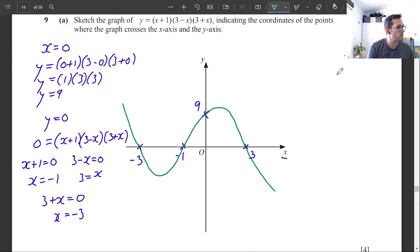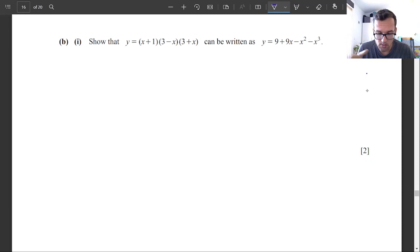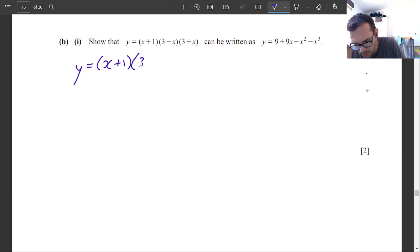Question 9b, part 1. Show that that is that, so we need to expand those brackets. We do this slowly, carefully, paying attention to the signs. So we start with x plus 1 and 3 minus x, but don't lose the other one hanging around at the back.